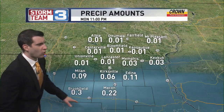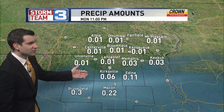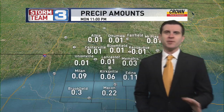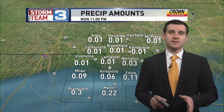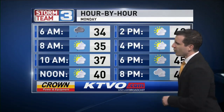Mainly about 1/4 of an inch is the possibility down here along Highway 36, and then less than 1/10 of an inch, especially, like I said, as you get closer to and north of the Missouri and Iowa border. So just make sure you're grabbing your umbrella or your rain jacket before you head out the door, but be aware there are better chances for even stronger storms moving in later on during the work week.